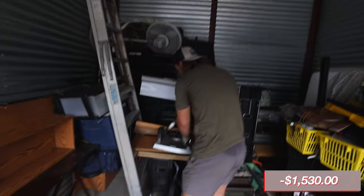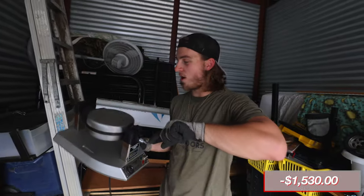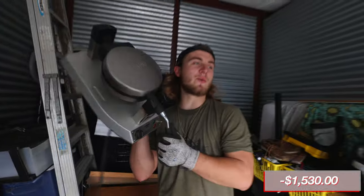Oh, we got a waffle maker! There we go. Oh, this is like a legit waffle maker, too. Hey, Kyle, how much can we get for the waffle maker?